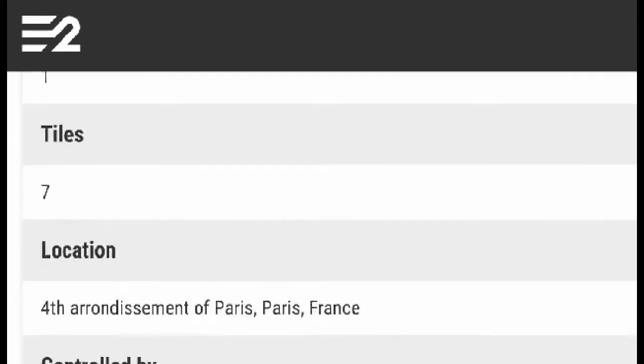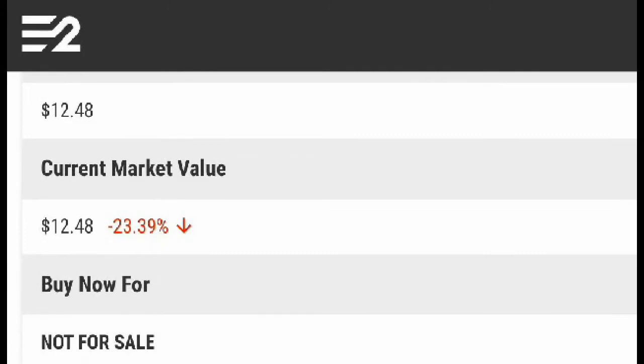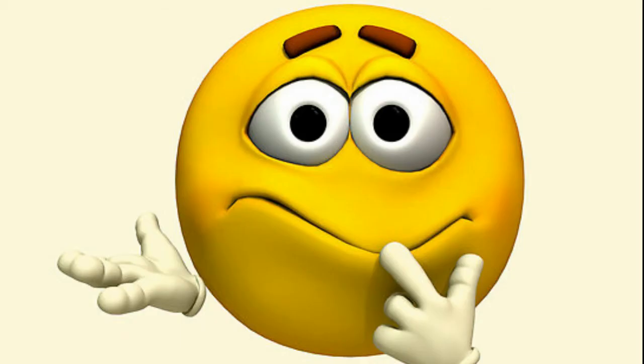So here's the transaction. It was seven tiles, and it was purchased for $16.29, I think, and the current market value is $12.48.